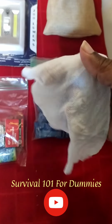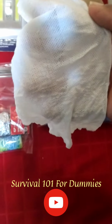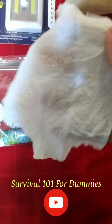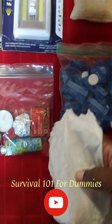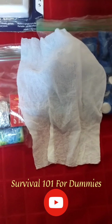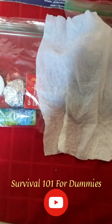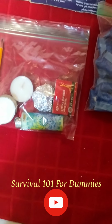You can use it to wipe yourself if you have to relieve yourself out there. You can put a little bit of soap on it, wash under your arms, between your legs, wash your face, whatnot. It's for morale purposes and also good hygiene if you've got to be stuck out there. All right. And so these are just a few items.